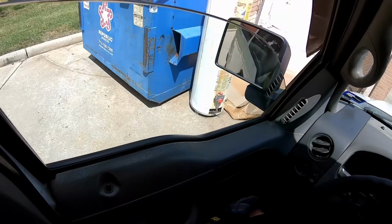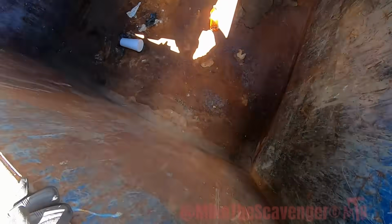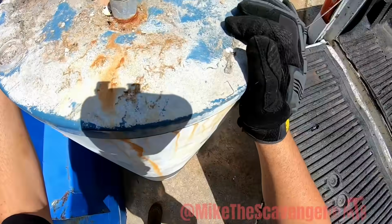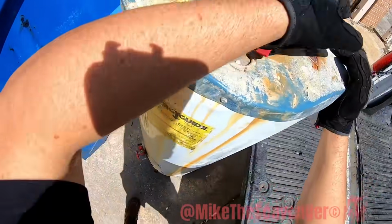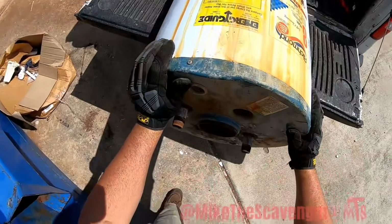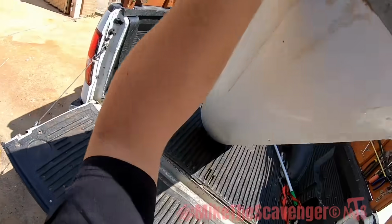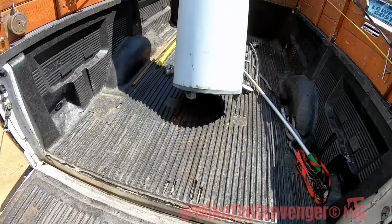All right, it's a rusty old water heater. We got anything up in here? No, just some pee-pee jugs. Ooh. Guy, we'll get you in there, little guy. Boy, that thing is heavy. It feels like it's full of concrete or sediment. Or rocks or something. Uh-oh.